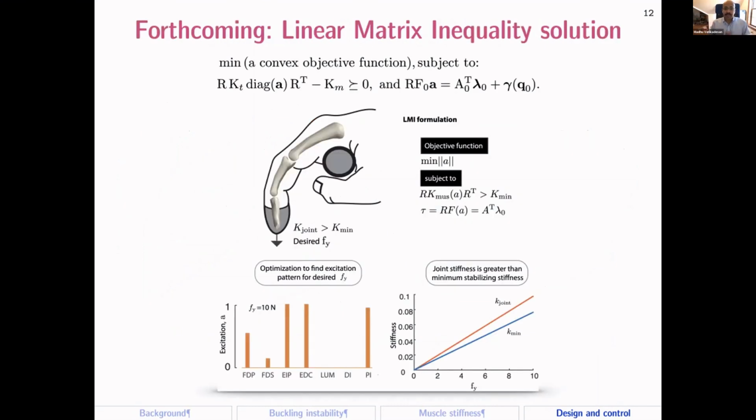Okay, I will end by just plugging for forthcoming things from Nilima, where some of this thinking and analysis, we've been able to show that finding activation patterns that will always maintain stability is a linear convex problem, which just opens up very simple ways to solve a large class of problems.